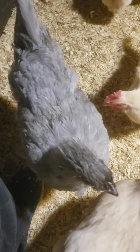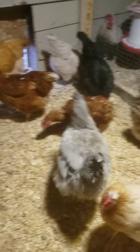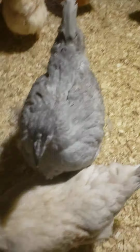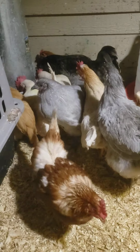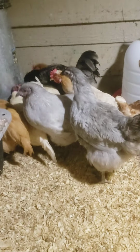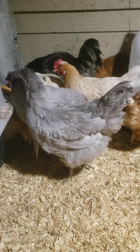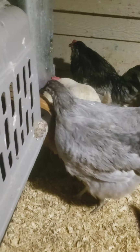These lavenders, they make quite the noise. Listen to this. Yeah, they're not very friendly. Funny, they're the same breed, but just different color, and they're nothing alike. Yes, I'm talking about you. The other one's exactly the same. One's uglier than the other one. That one right here, his feathers aren't as nice. The other one's a nicer one.